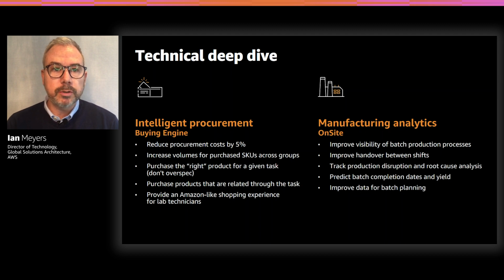We're going to talk about the buying engine first, and a really exciting project where we had the opportunity and the objective to reduce Novartis's overall procurement costs by 5% by increasing the volumes for the types of lab equipment and PPE that they're purchasing, and make sure that buyers were producing the right products for the task that they were performing, and particularly try and reduce the amount of over-specification for the goods and services that they might be buying. We also wanted to help them provide a much more Amazon-like shopping experience for all of the products that they purchase across a large number of suppliers, and really streamline that process to make it easier to buy the right product at the right time.